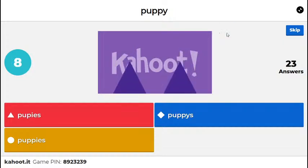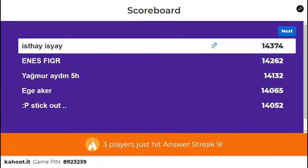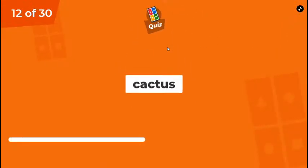Okay, last 10 seconds. Actually, 5 seconds remained. And almost up. Yes, it is up. Time is up, and the correct answer was the yellow button. Puppies, the yellow puppies is the correct answer. Yay, they are at the same place. They are still at the same spot, actually. And three players just hit an answer streak of nine and they started their fire. Congratulations. Here we go with the 12th question.